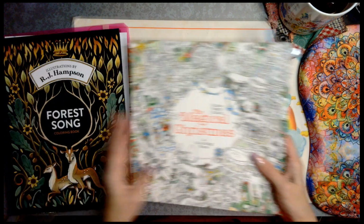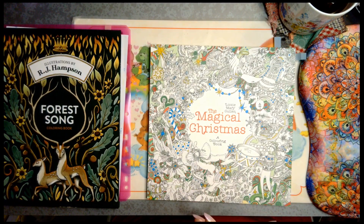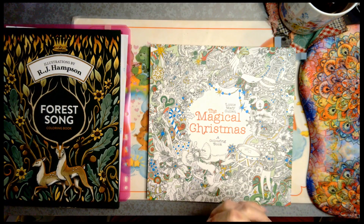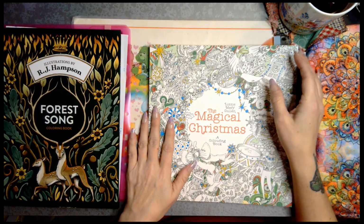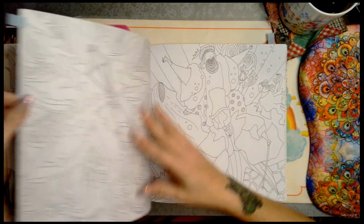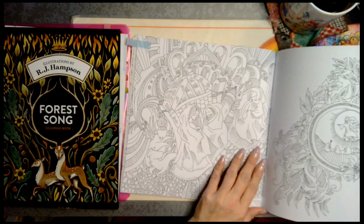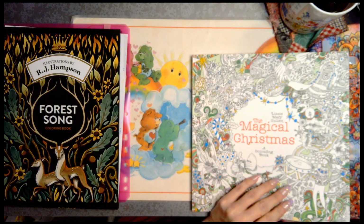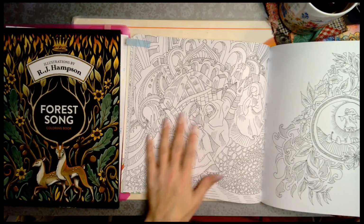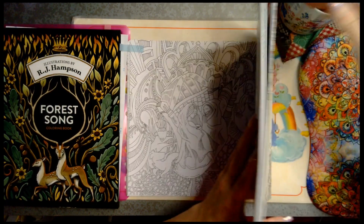And then this one I'm counting as a WIP because I did not get any of my nativity Christmas pages done that I wanted to get done. Not a single one, which was very irritating. So I have 2 picked out in this book. I have a nativity scene with Joseph and Mary picked out. Oh, this is Lizzie Mary Cullen, The Magical Christmas. And I have this nativity scene picked out to do with Mary and Joseph.